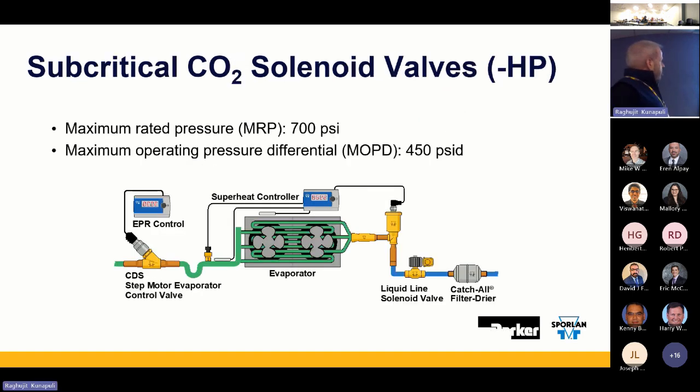Again, solenoid valves are needed, and we've got a high pressure solenoid valve. Some of our wholesalers have adopted the use of our high pressure solenoid valves for a wide array of uses and aren't even stocking the more traditional structured valve anymore. I mean, there's some merit to that, certainly.